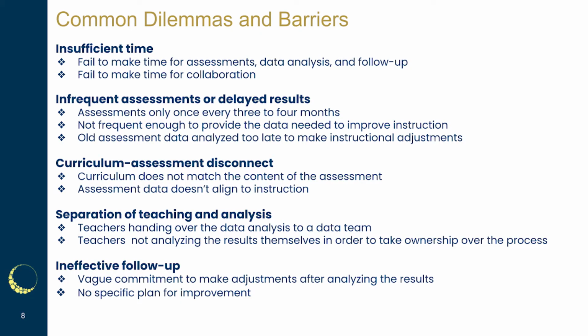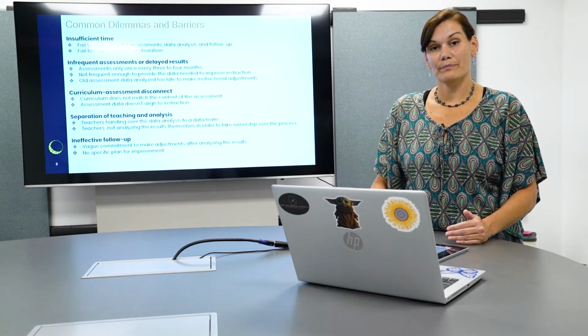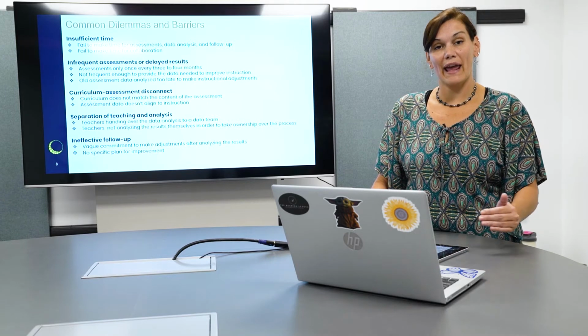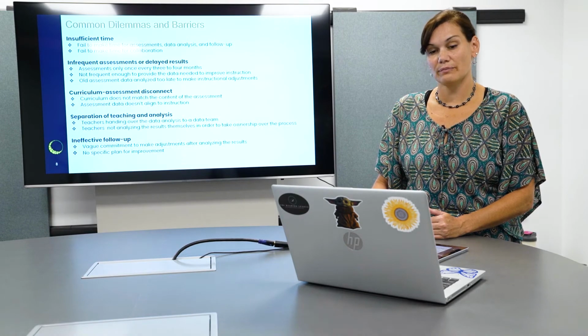Sometimes school districts separate the teaching and the analysis. So teachers hand over their data and their data analysis to a data team, and they don't analyze the results themselves. This prevents them from taking ownership over the process. Also, another barrier is ineffective follow-up. Vague commitments to make adjustments to instruction after you analyze the results, or no specific plan for improvement. There should be a clear connection between analysis of the data, what does the data show us, and instruction.